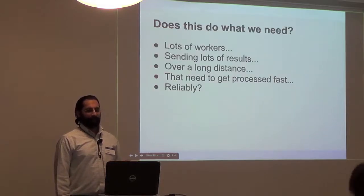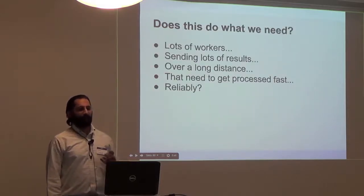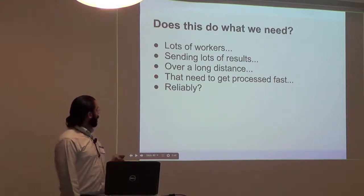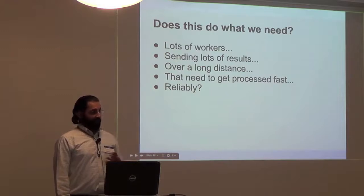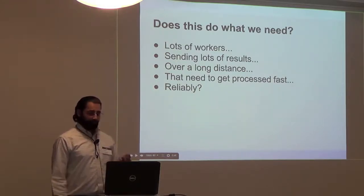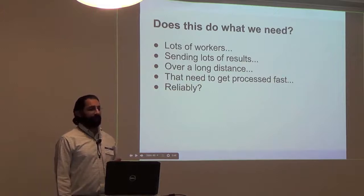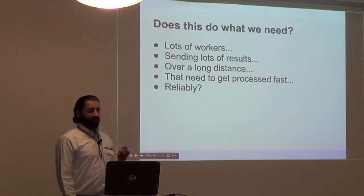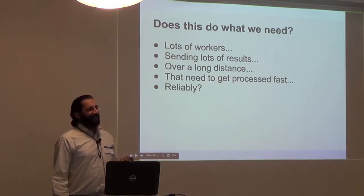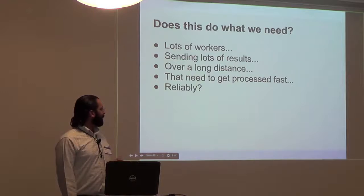So we modify the service to return immediately after getting the request instead of waiting for the database. Does this do what we want? Well, we have lots of workers that can fetch a lot of jobs. They're sending lots of results across long network links. The jobs need to get processed fast. Maybe this architecture can do all of that, but can it do it reliably? I don't think this is going to meet our reliability goals.